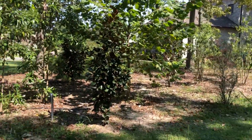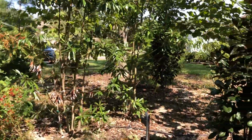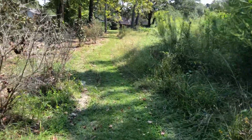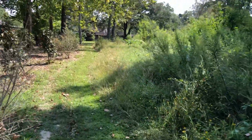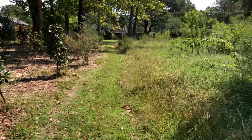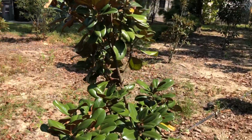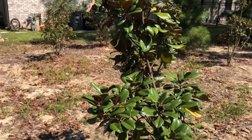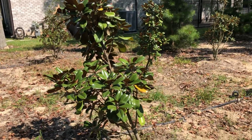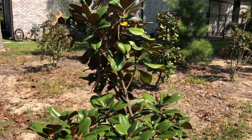You can see it's another subdivision here. Let us walk. Here is a baby magnolia tree. It's not a tree yet. It's more like a small little plant right now. And it's just luscious and beautiful. Let us see if we can find a big one.